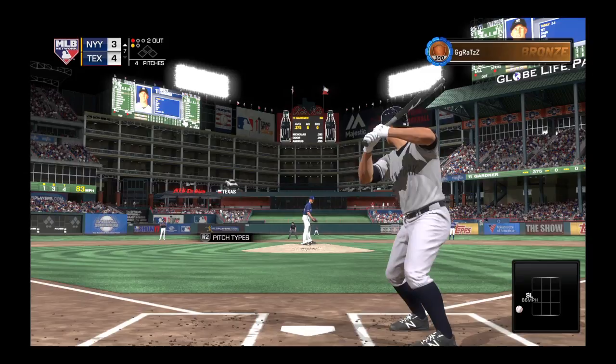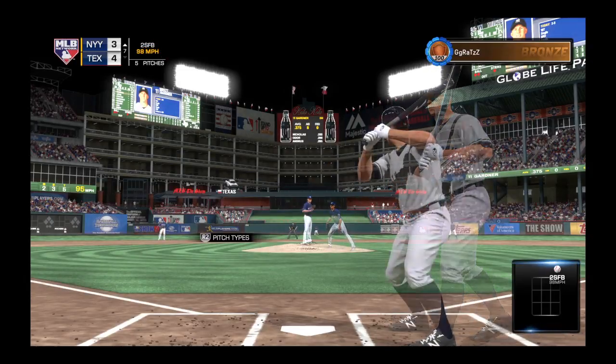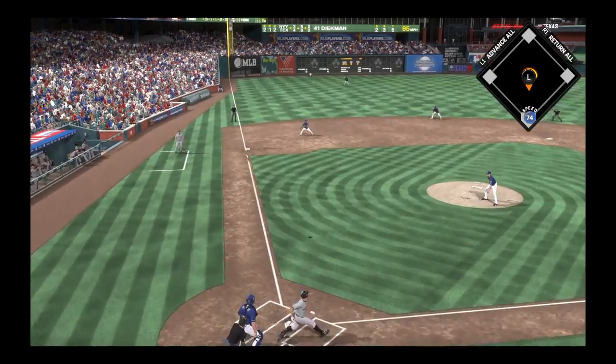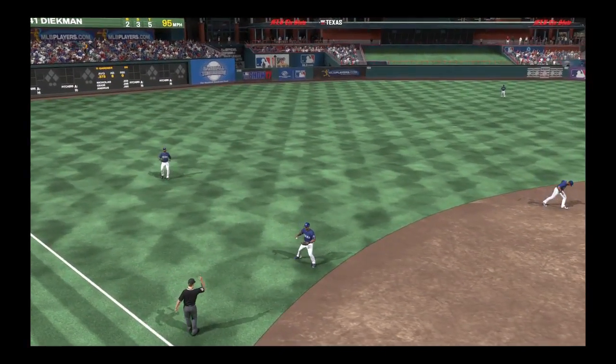And he lays off for ball one. He's set. Here comes the 1-1. Fastball stays way up that time for ball two. He's set, and the 2-1 pitch popped up. Beltre coasts under it, and that ends the inning.